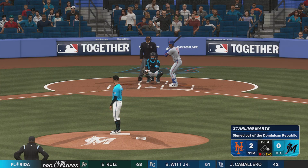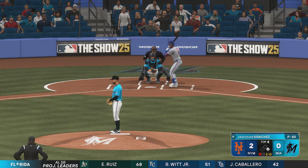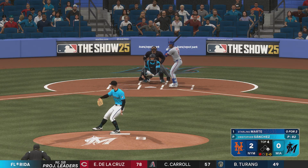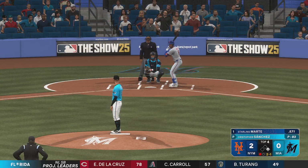Just missed. Last 2 pitches have been down in the zone. Pitcher clearly trying to get that ground ball double play. But in this count, he's going to have to give in, elevate his pitches, and get back into this at bat.